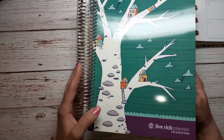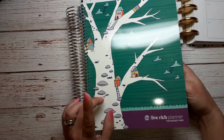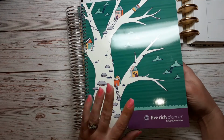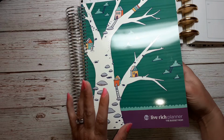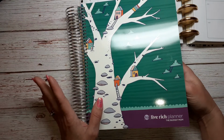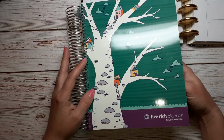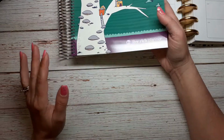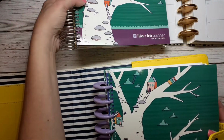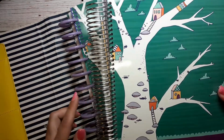So this is the tiny house. Probably saw me review this. That planner I dated, got it all ready for 2022, and I did actually cut it off the rings. It was really easy. Wire cutters cut right through these, no problem at all. So actually, let me go get that. Here it is, same size. I did take this one off the rings.